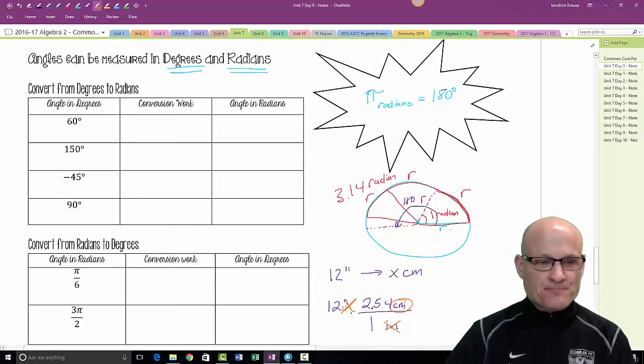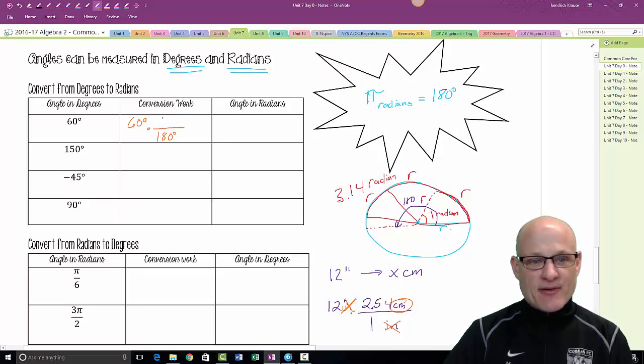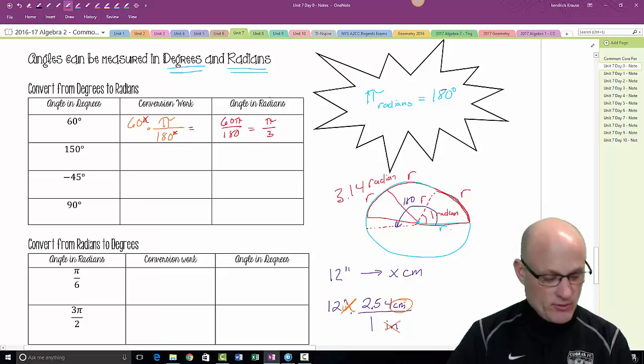Well, let's go over to here. I have 60 degrees. I need to multiply by something that's going to get rid of degrees. Well, the only way to get rid of degrees is to make the units down here degrees. And then on top, if I remember correctly, pi radians is equal to 180 degrees. So now I just cancel this, and I cancel this, and I end up with 60 pi over 180, or pi over 3. This is pi over 3 radians.